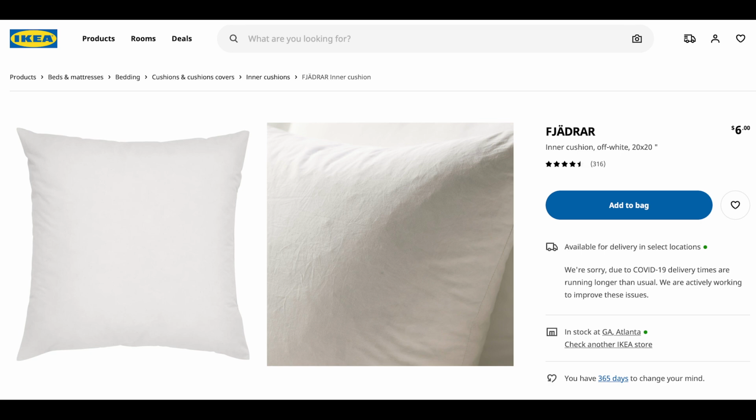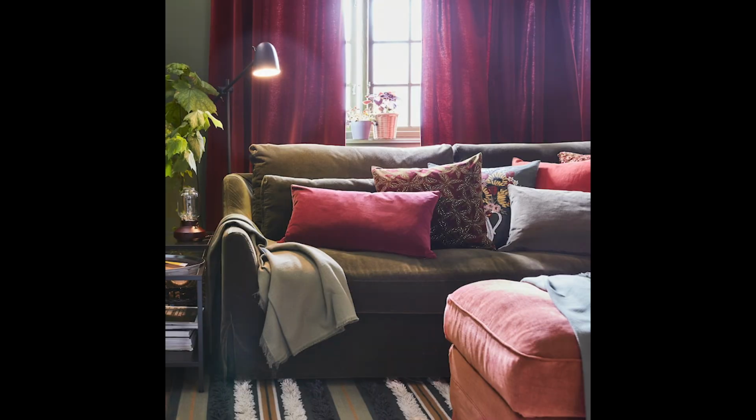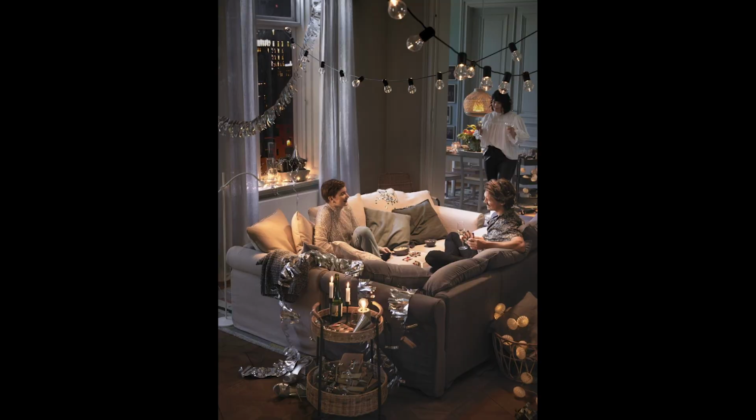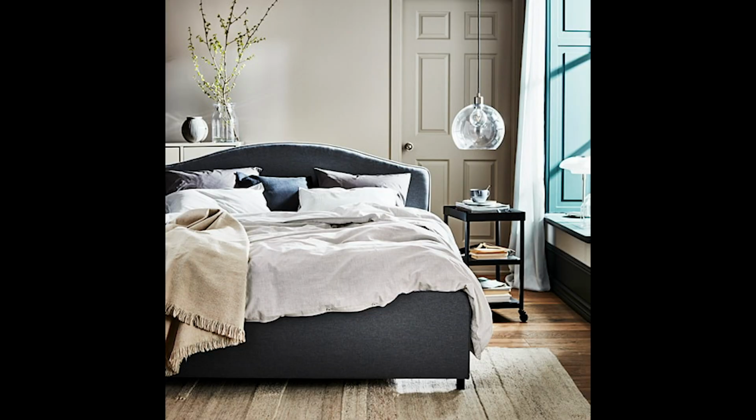Thanks, IKEA. I don't speak Swedish, and the pronunciation in Danish would be very different. So we're just gonna go with the American pronunciation and say Fjar. There's just no way to say this properly. It's the inner cushion, and it's $10, and I like to buy them one size bigger than the actual cushion.